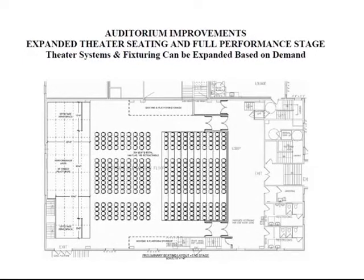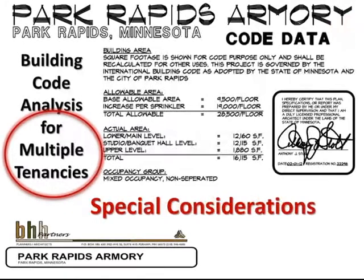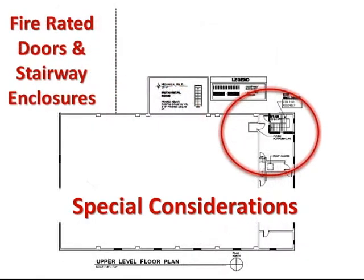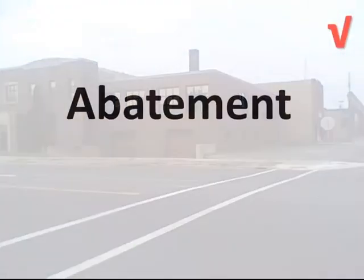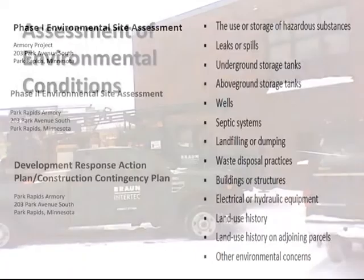and event center. There are special considerations for occupancy in a multiple tenancy, multiple occupancy building, including the fire sprinklers, fire rated occupancy separation walls, fire rated doors and doorway enclosures, and a fire rating for the floor separations between the different levels. This creates a modern facility, first of which, of course, we have to go through an abatement process to first identify and then remove the toxic materials that are present.